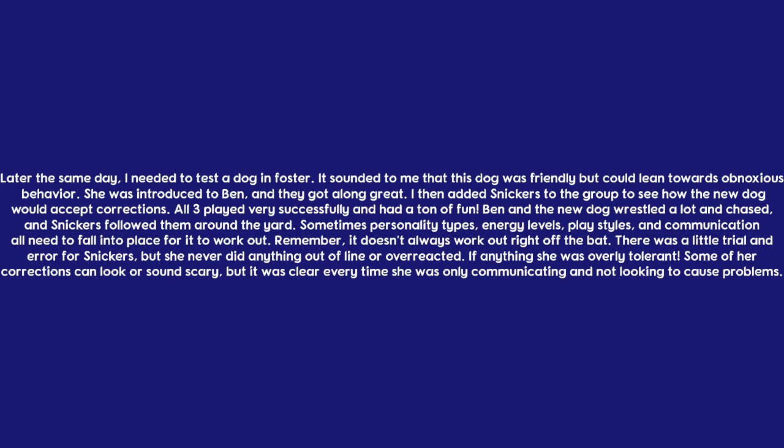So later that day, I did introduce her to Ben and they got along really well. They played wonderfully and they did a lot of wrestling. But then I also wanted to add Snickers so I could see how this new dog would accept corrections. And they actually all played very successfully and had a lot of fun.